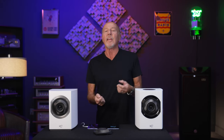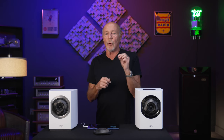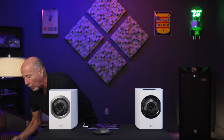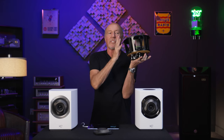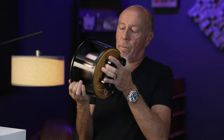But how do they do it? Well, it starts with the drivers. How do you get bass out of an itty-bitty little box like this? Well, you have to create a new type of patented driver, and they did that. It's called Held Technology. High Excursion, Low Distortion. I'm going to show you one of those drivers right here. This is the same driver as this one, except a little bit larger. We're going to show you the back of it. This is from a speaker called the Pearl.